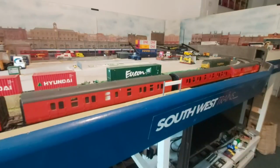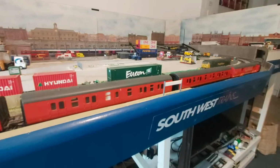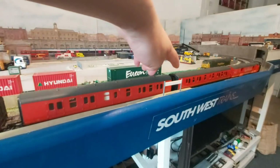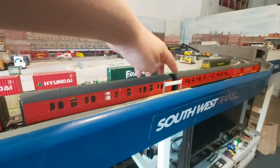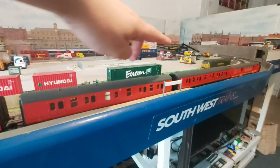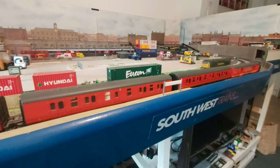They cost me well under 20 quid each. And considering how old they are, these are in really good condition. Okay, there's a mark on the roof on one of them, which is this one here. This one's near enough pristine and boxed. This one didn't come boxed, but that one was boxed. The only thing that's missing on this one is a buffer, which isn't the end of the world. But when you consider how old these two are, these are ex-Lima parcel coaches. They are in fabulous condition.